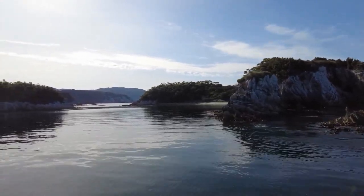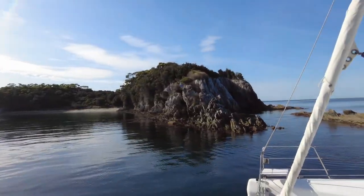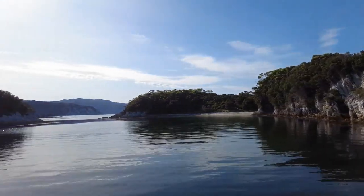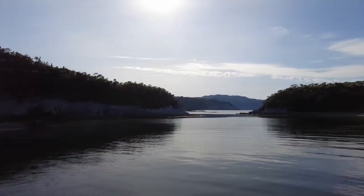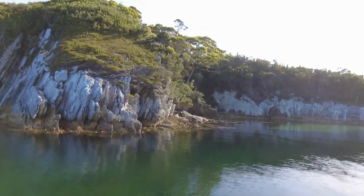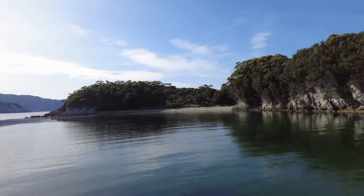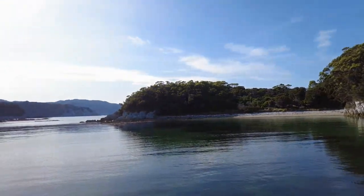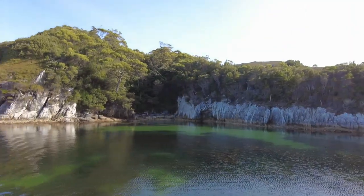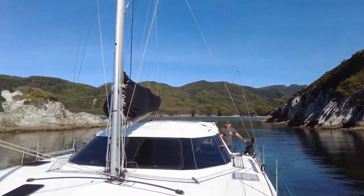Our little beach. Oh, this is spectacular. Oh, this is cool. How amazing. Oh, this is just stunning. This is one of the best places we've been here. How amazing is this? We are now surrounded by rocks. We're going to be anchored on a very short scope, just in this sand hole here. Look at this. Trying to go slow, trying to scan slow.